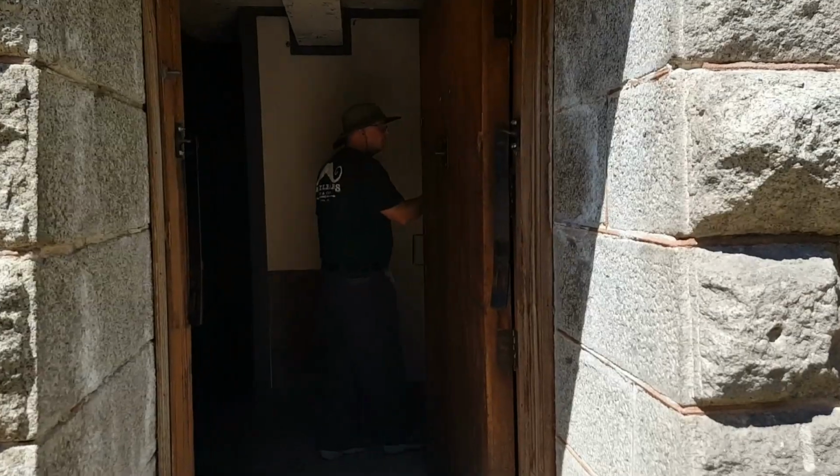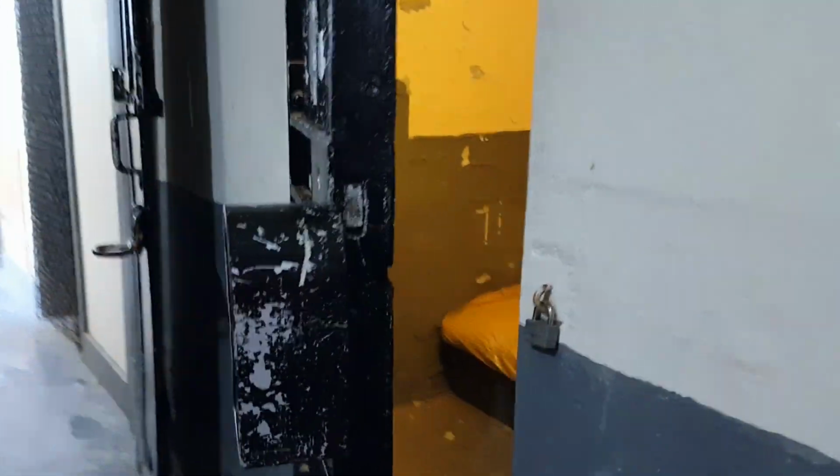This is Siberia East. These are isolation cells for the most troublesome inmates, they said. Go inside there. I'll take your picture. I'm afraid you're gonna lock me in here. These are more isolation cells in here. Let's see if I can get a better shot.